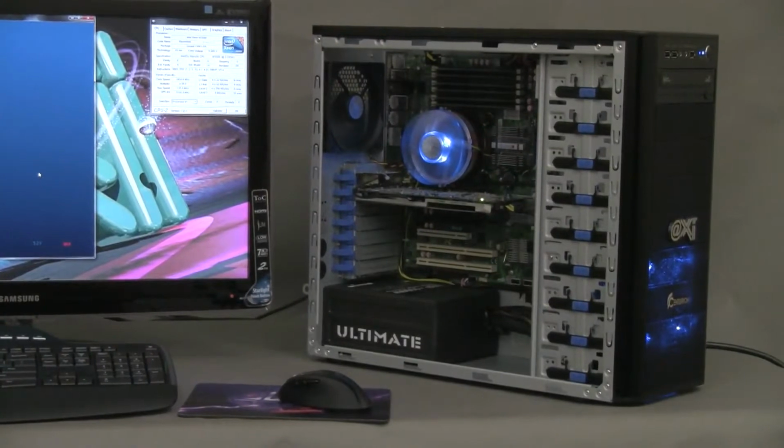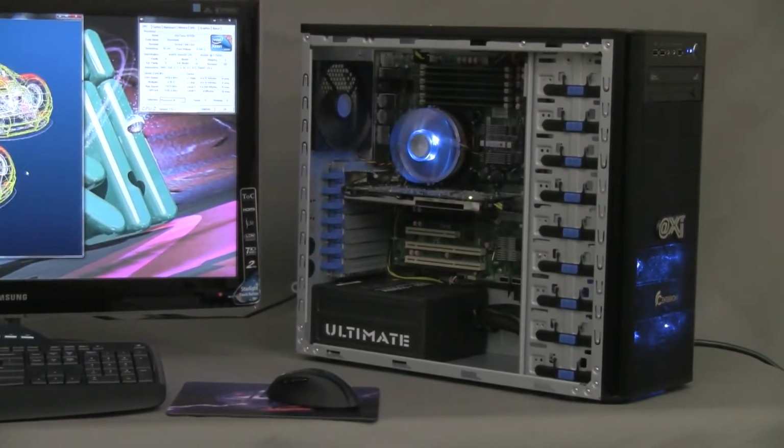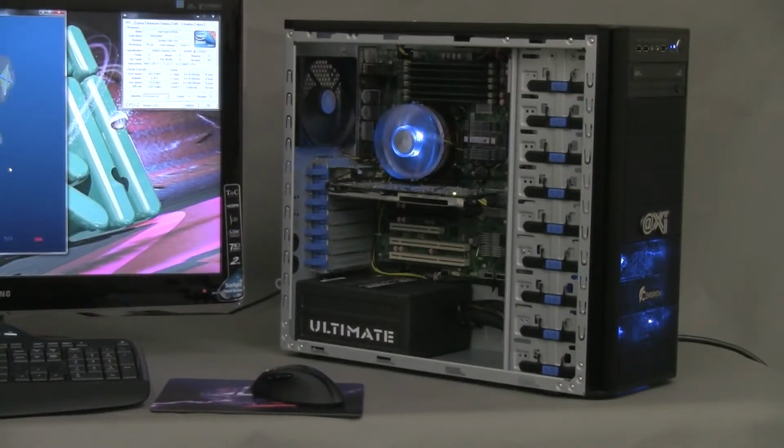We installed 2 300 gigabyte Velociraptor Western Digital hard drives. They are SATA 2. They are in the RAID 0 configuration, so great throughput in a cost-effective way.